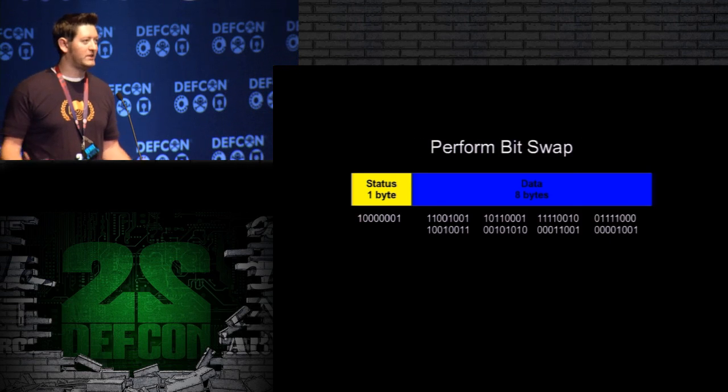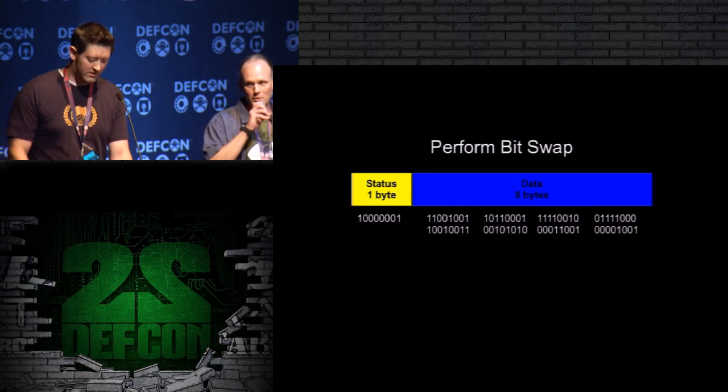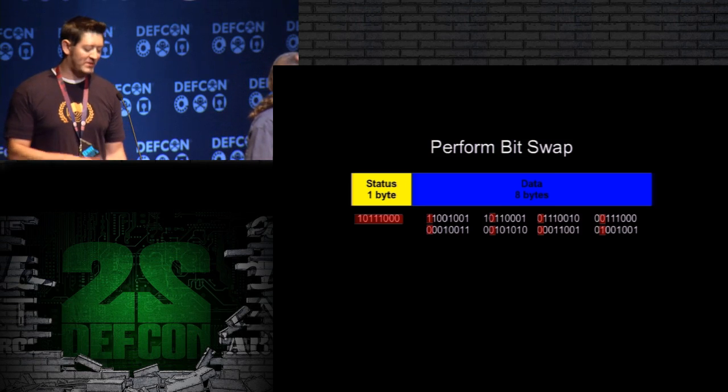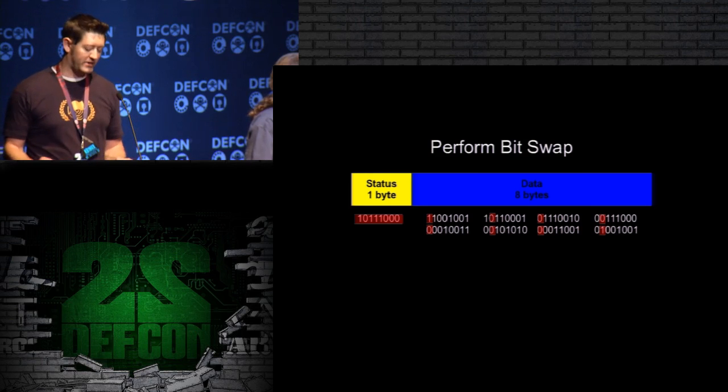So what we did was we came up with something cool that we're calling the bit swapping. Or the bit magic. We affectionately called it the bit magic at first on IRC. You take the 8 bits of the status byte and you swap them with 1 bit each of the 8 data bytes.